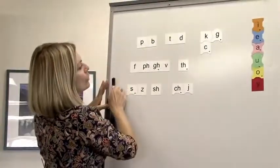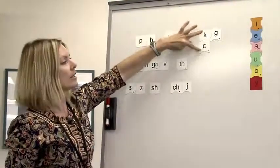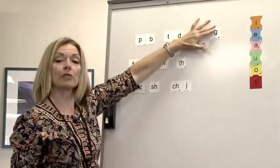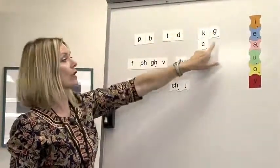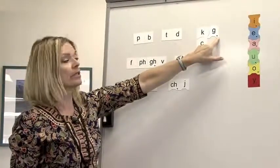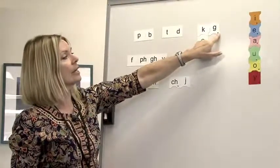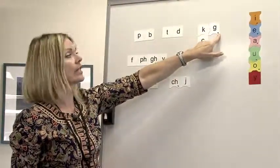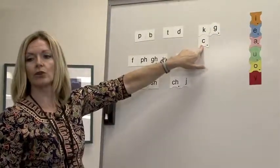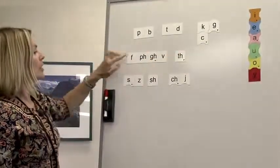Moving on to another grouping of letters. K, k, g. We also know, or a lot of students will say, I know that those letters can make other sounds, and actually that's what the little triangle means. It's a cautionary sound because these letters can say more than one sound. So G can say g, or it can say j. C can say k or s, and those do show up later on in other lessons.